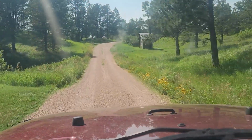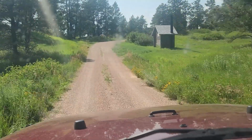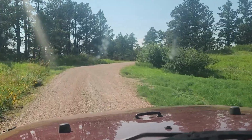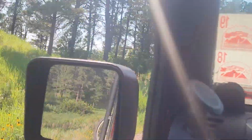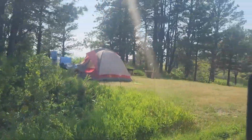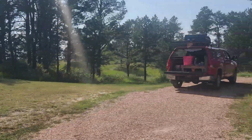This campground has high reviews on iOverlander. They've got plenty of vault toilets around here. There. Yep, that's a pretty spot, big spot.